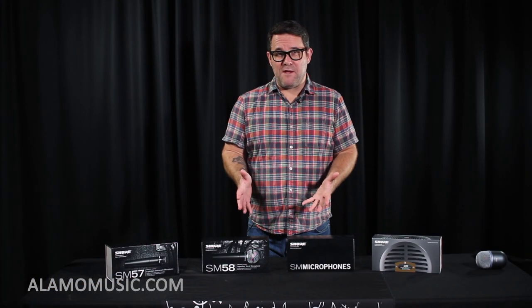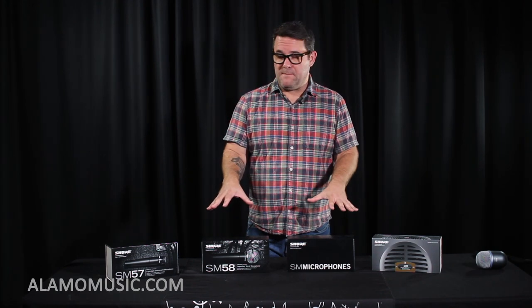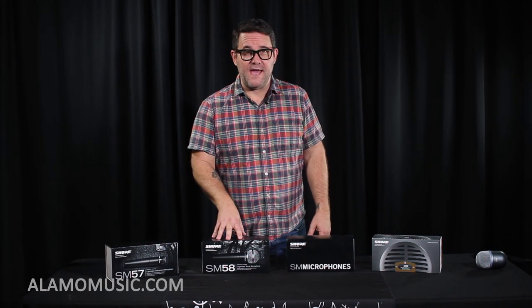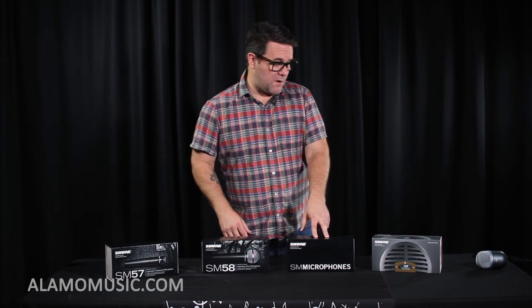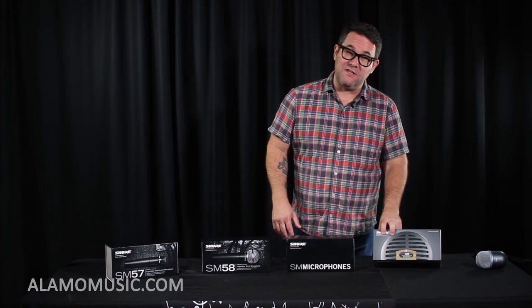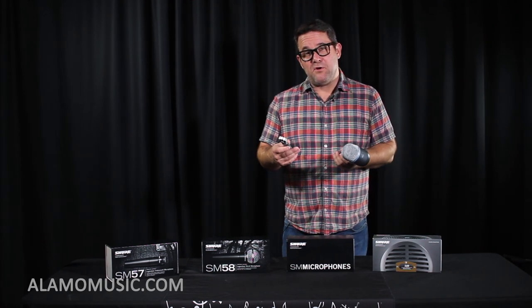So we're still in Shure microphone mode right now, and we're gonna talk about these microphones that I have here right in front of me. We have the ubiquitous SM57 and SM58, the SM94, the Green Bullet, or the 520. We've all seen these with harmonica players. And then we have a couple of other microphones that we use here in our videos.